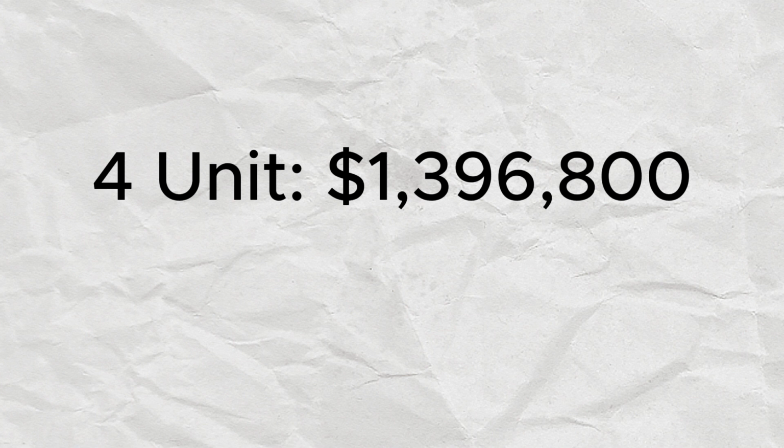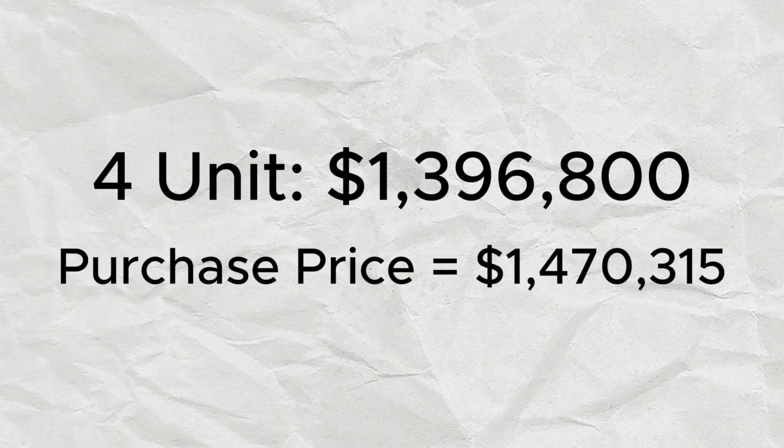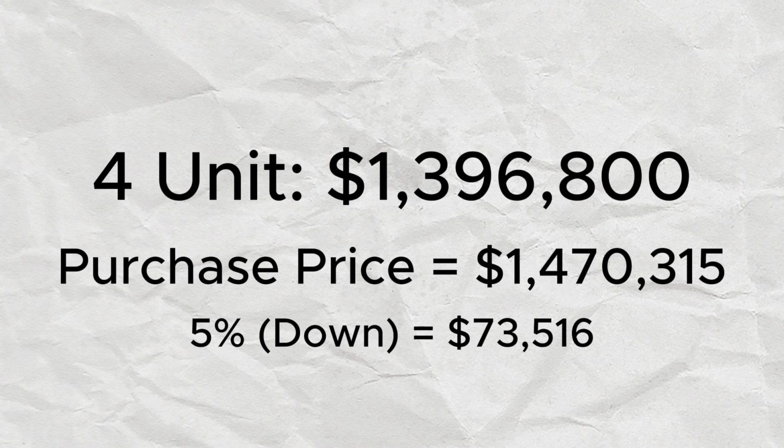And finally, a 4-unit property, $1,396,800 is the max loan amount, which would be a purchase price of $1,470,000. Okay, so these are the loan limits within the nation. If you have any questions about the loan limits in different areas of the country, of course, feel free to reach out to us. But we're going to jump into a couple other things here.